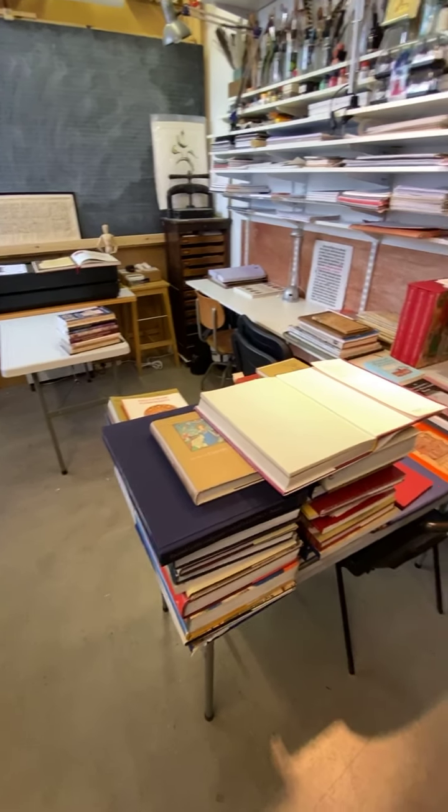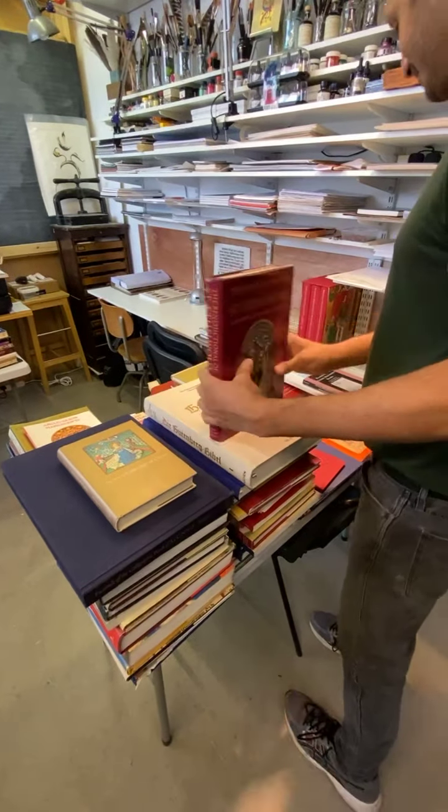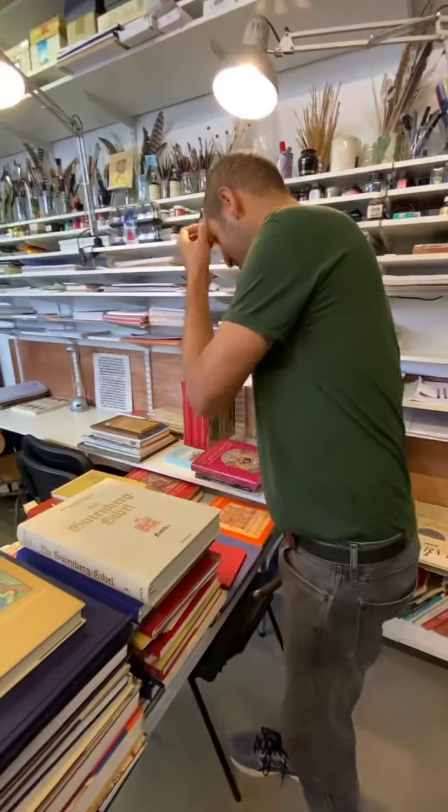I'm coming to this now. What? It's flipped over. Sorry guys, that's me messing. Don't mess with the camera. What are you doing?